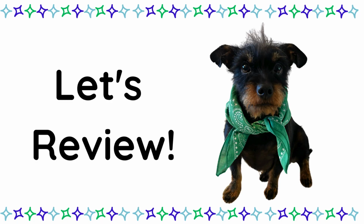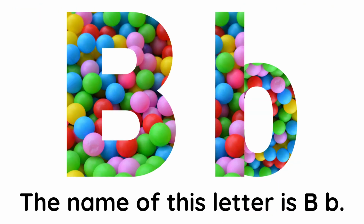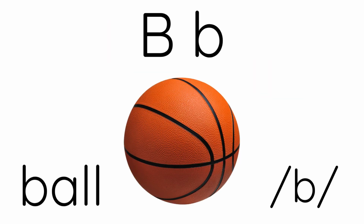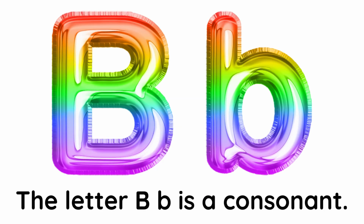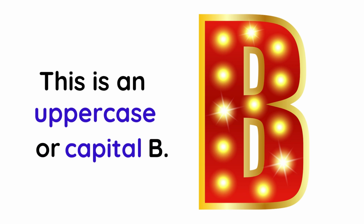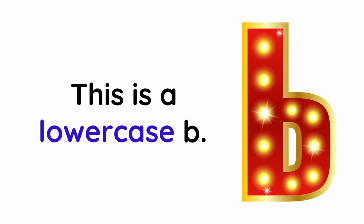Let's review. The name of this letter is B. The sound this letter makes is B. B, ball, B. The letter B is a consonant. This is an uppercase or capital B. This is a lowercase b.